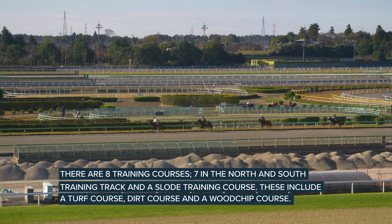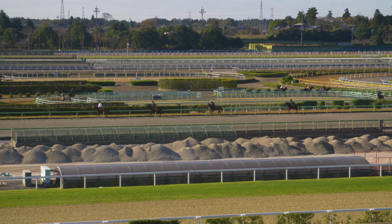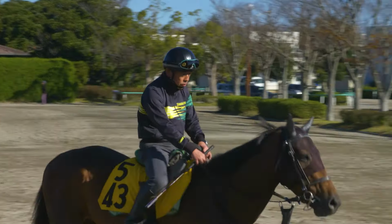Course B used to be a wood chip track, right? But now we are making the wood chip track on the outer course. We're doing the construction right now.